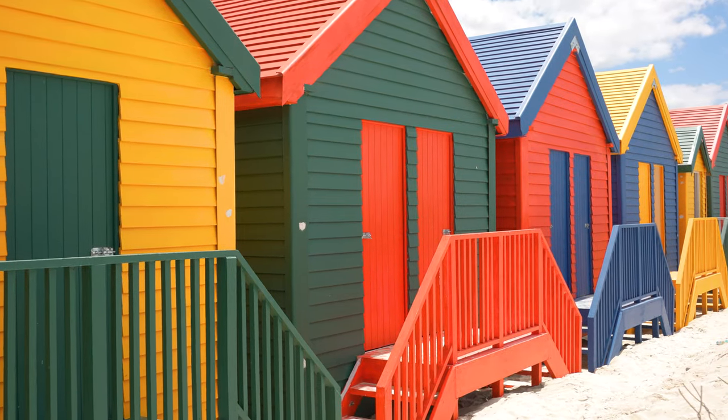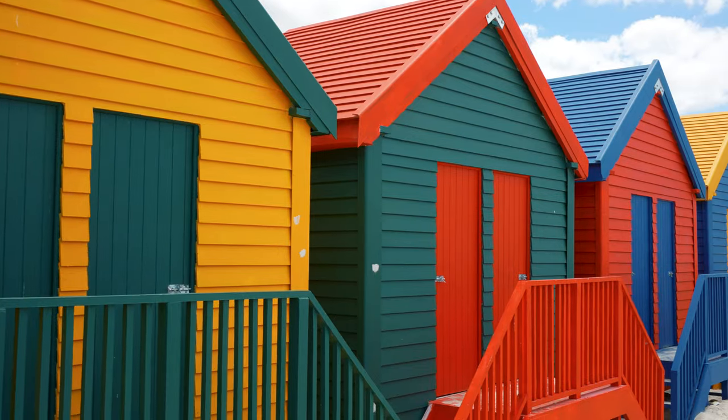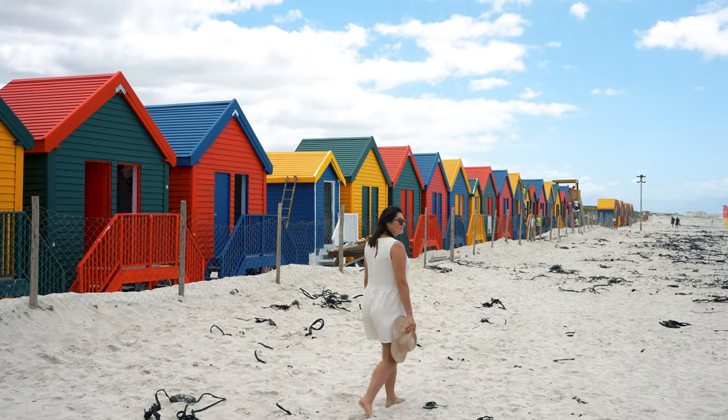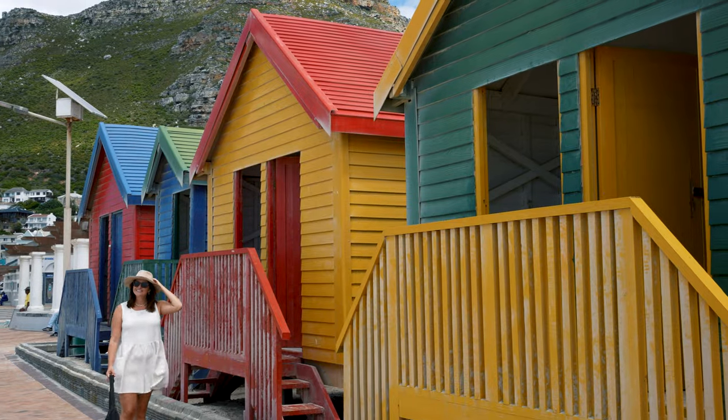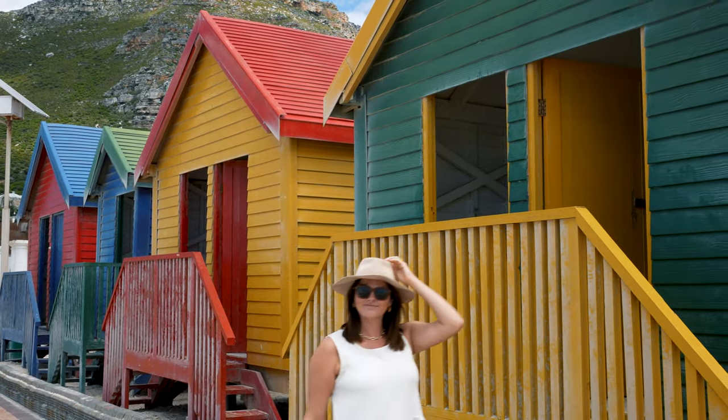And the purpose of these on this beach is that back in the 1980s, before the end of apartheid, this was a purely black and coloured beach because of the segregation. So these were used as changing rooms for anyone in those communities who wanted to change before they came to the beach. And it's really great that they've kept a little bit of that history here by keeping them here today. And not only that, they have become super famous and made this beach an absolute hotspot for people to visit Cape Town.